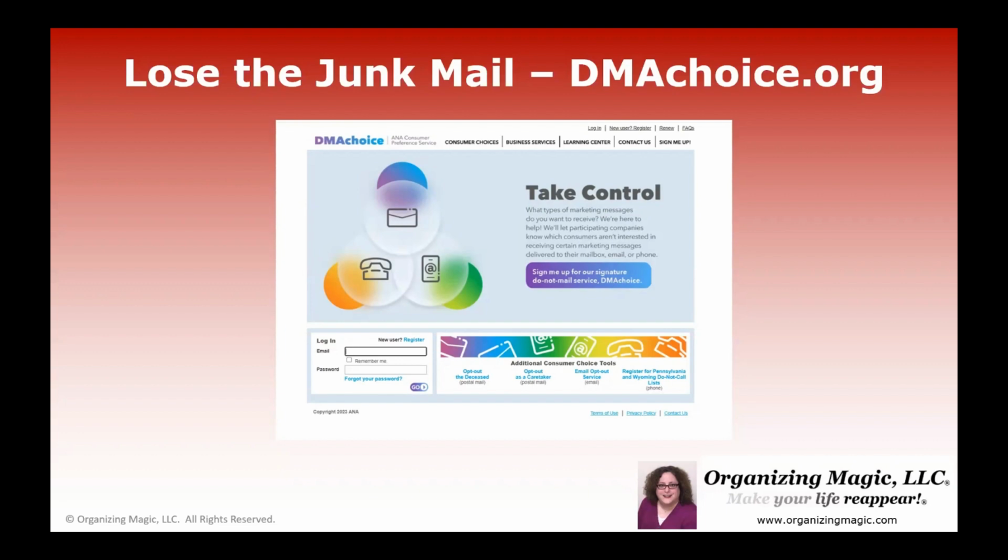And it's not free. It does cost $4, but that $4 fee gets you 10 years of being removed from junk mailing lists. So I took a picture here of their home page, and basically you create an account with an email and a password. You wait for an email from them. You click on the link they send you, and now you're in the account. You pay the $4, and then they will show you lists.